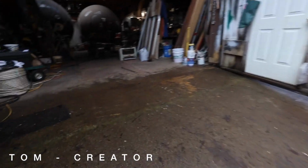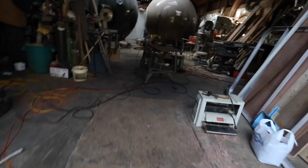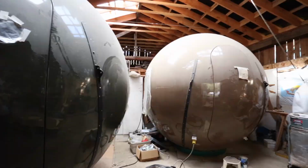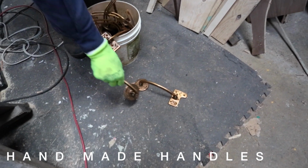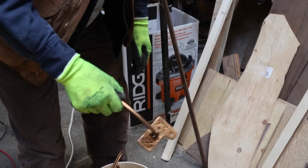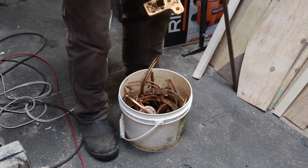Hello. Good morning. Good morning. I'm good, how are you? Oh, I actually built the foundry I made this on 28 years ago, 30 years ago. Wow.